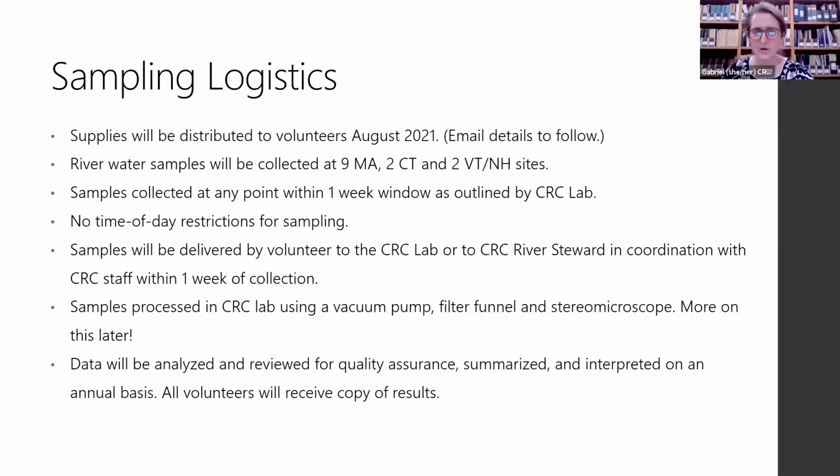I'll talk a little bit more about this later if folks are curious, but once samples arrive at CRC, we process them with a vacuum pump that goes through a filter, and then we use a microscope to analyze it. And I have some pictures later to show you, but from there, the data is analyzed, reviewed and interpreted on an annual basis, and we'll be putting out reports annually, and all volunteers will receive a copy of the results.